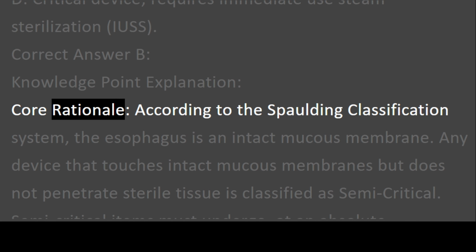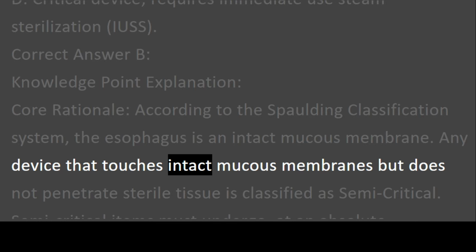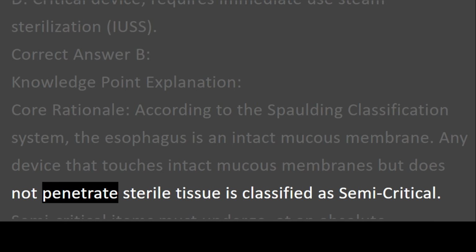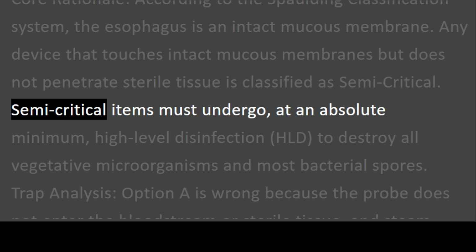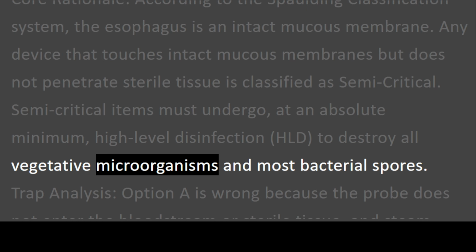Core rationale. According to the Spalding classification system, the esophagus is an intact mucous membrane. Any device that touches intact mucous membranes but does not penetrate sterile tissue is classified as semi-critical. Semi-critical items must undergo, at an absolute minimum, high-level disinfection (HLD) to destroy all vegetative microorganisms and most bacterial spores.